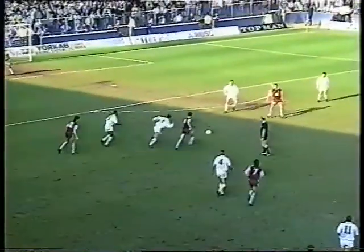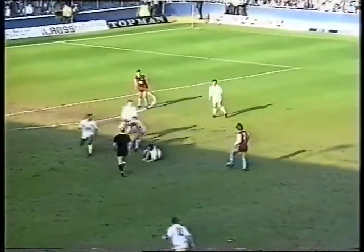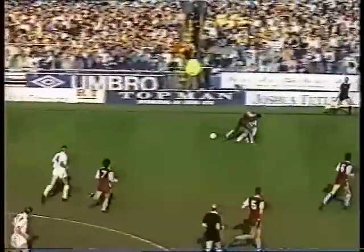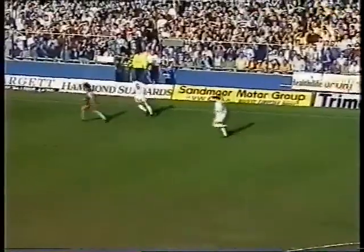Foster. Martin Allen. Quinn. Bishop. Offside. Play on, says referee Ken Redfern. Good decision. Berardi. Paris for West Ham. Haddock across.